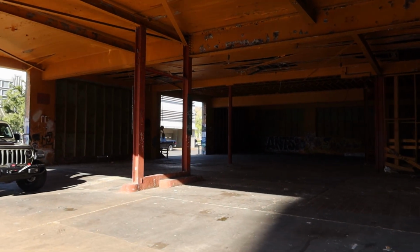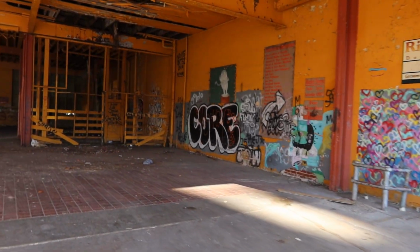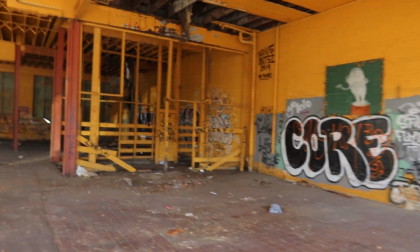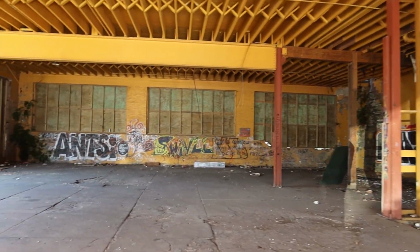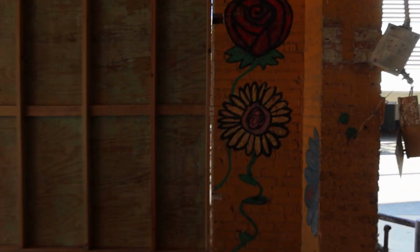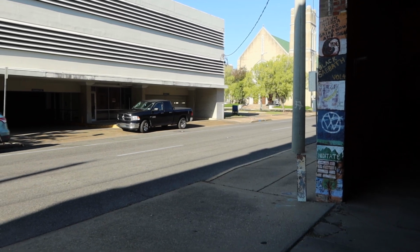Just seeing what I walked into here. I believe, yeah, there's some construction going on here. Interesting. Walking into this area, which I'm probably not supposed to, but here I am. Yeah, quite a bit of artwork in here. I'm trying to get close so you can see that flower there. Yeah, it looks pretty cool. A couple of them there.